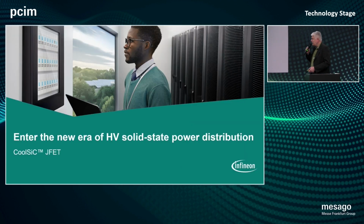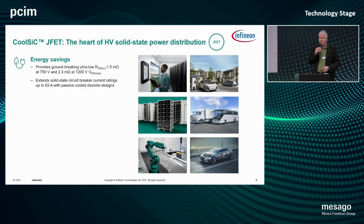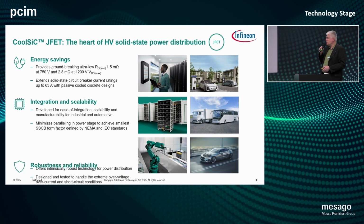First of all, entering the new era of power distribution, especially protecting power distribution by solid-state circuit breakers with JFETs. So you are all invited to visit our booth to learn more about the JFET technology. It enables basically the implementation of smart breaker systems in DC grids especially. We are offering a lineup down to 1.5 milliohm at 750 volt and 2.3 at 1200 volt. It's all possible to integrate and to scale based again on the topside cooled packages I already introduced.